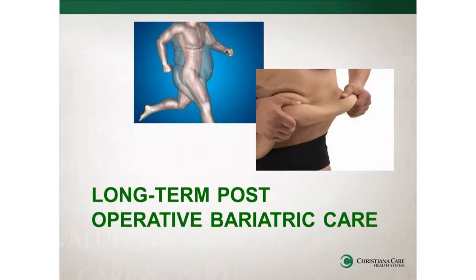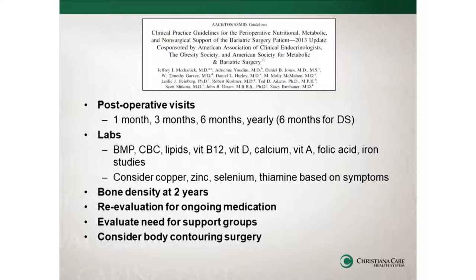All right, so long-term post-op bariatric care. This is where Dr. Gillespie is going to come in. But I will tell you what I do for my patients. Post-op visits for the first year, I see them a lot. They become part of my family. We're a team. I'm basically their primary care doctor in a lot of senses.